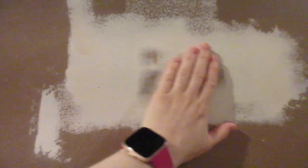So this is all rough. The wall here was very uneven, so you can see how this is brown and then this is all white because there's so much stuff in here and I don't even know what was going on there. Now that I'm looking, I see some other dings and stuff in the wall, but anyway, this is kind of the state of things right now.